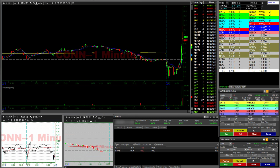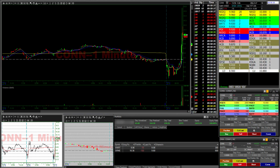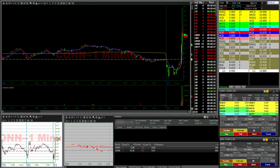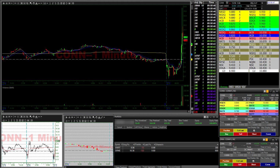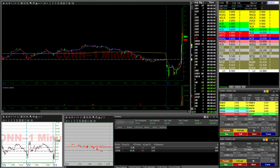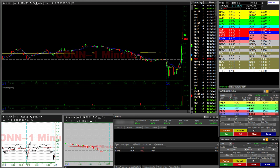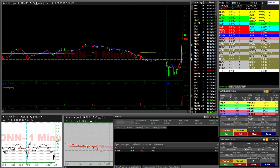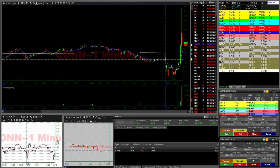Now this thing popped on the scanner. I just looked at it. Doesn't look interesting. Had it kept going up, it would have been interesting, but it didn't. But now I'm thinking about taking off. As you guys can see, VXRT is on the separate monitor, but it went all the way up to 9, which is around my risk level, and I don't want to hold any longer than I have to. So I'm holding both at the moment.